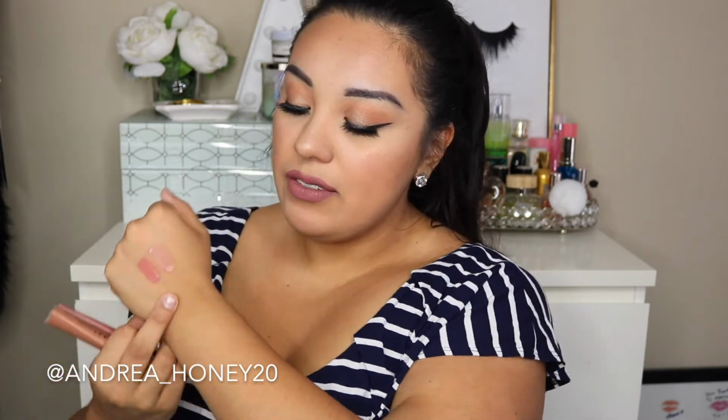It's a nice wash of color to the lips, and it doesn't make you look dead if you have my complexion. Not sure how it would look on deeper skin tones, but on a light medium or medium skin tone, this one would be a really nice wash of color to the lips, and it still adds a little bit of definition.